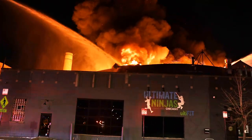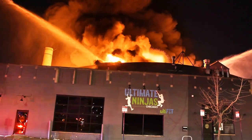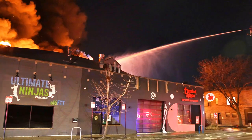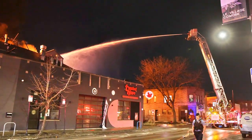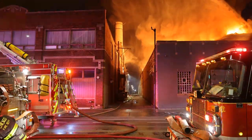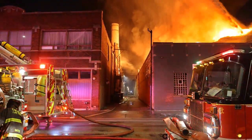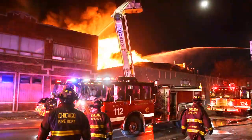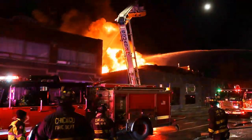Jennings in to Main. Jennings. We've got a three-story ordinary here, approximately 25 by 100. We've got a fire on a three. It's through the roof. Fire's also showing on the view side. This is the area. Block to the north here, put it right on Moscow.